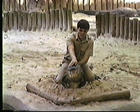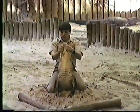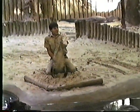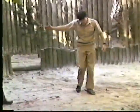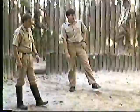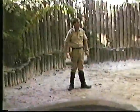Would you give that alligator a big hand? And that concludes our reptile shows for today. Jungle Cruise, last glass-bottom boats, last one's at 4:45. Would you give Jackie a big hand? Now you all have a nice evening here at Florida Silver Springs.